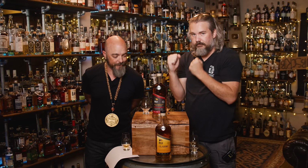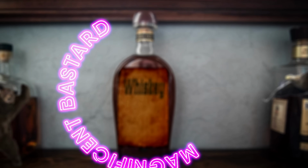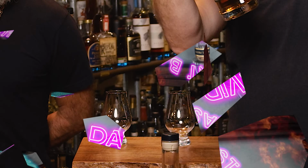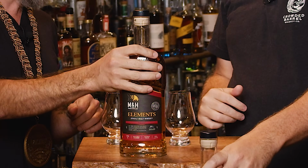Yes, I'm Daniel Rex. This is another gift from David Moskowitz. David Moskowitz, you magnificent bastard. This is the other one he sent us from M&H, which is their sherry cask finished one.